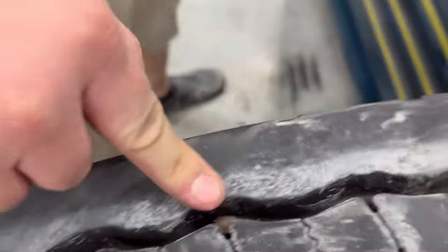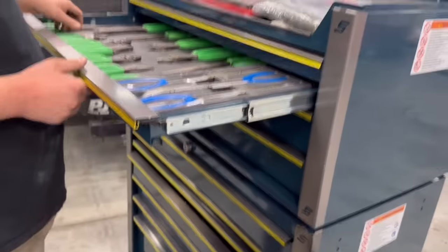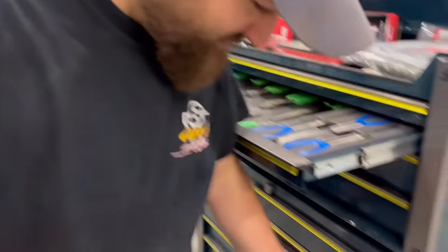There it is. Yep. So Ryan, for my birthday, bought me this brand new toolbox. This thing is so nice. Dude, thank you so much. Yeah, no problem.